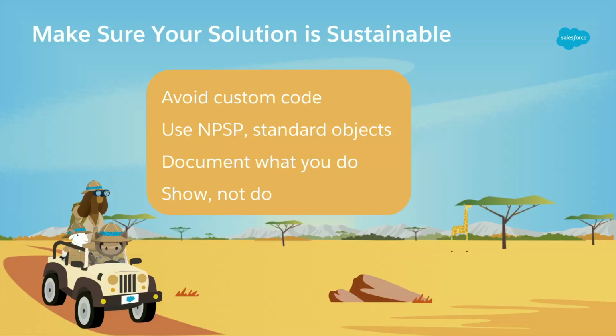So please learn the Nonprofit Success Pack. Learn its tools and use standard objects when possible. And as always, document what you do for the future reference of the nonprofit. And the last tip I'll leave you with here is show, not do. And what I mean by this is transfer your knowledge and skills to the nonprofit by showing them how to do a task instead of just doing it for them.